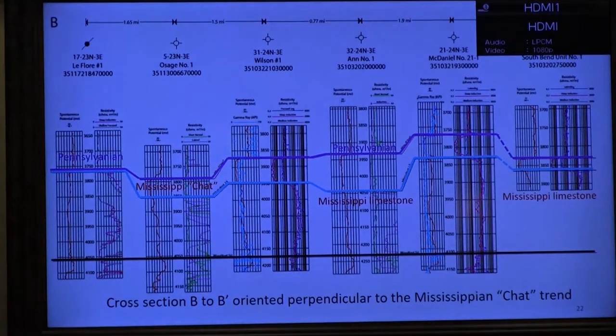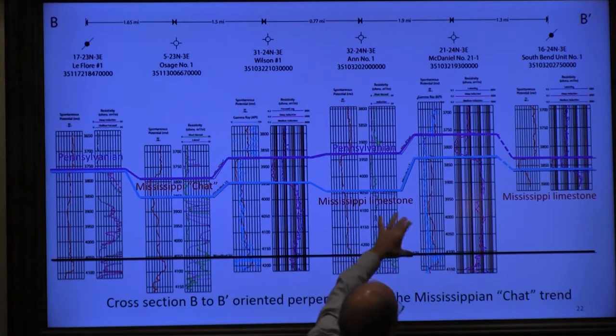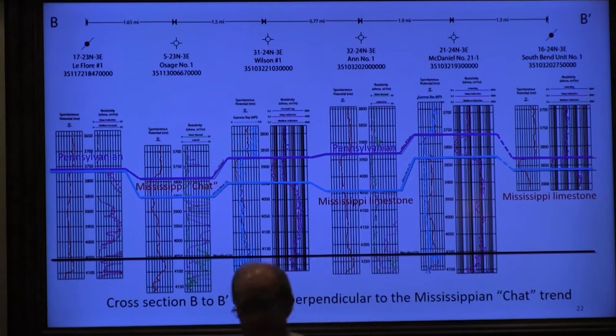So, a cross-section that's flattened on the Woodford. It's kind of interesting. Again, not a Chat person, but here you see what he called Chat over a thin Mississippian. Over here, the porosity is not quite as good. Up here is another, what we call Chat, over very thick Mississippian. I really appreciate Lloyd Gatewood's remark about the Arbuckle being the most misunderstood reservoir, and that's because he didn't work Chat. He would have probably said they're tied. But Lloyd Gatewood's work is remarkable on the Arbuckle.